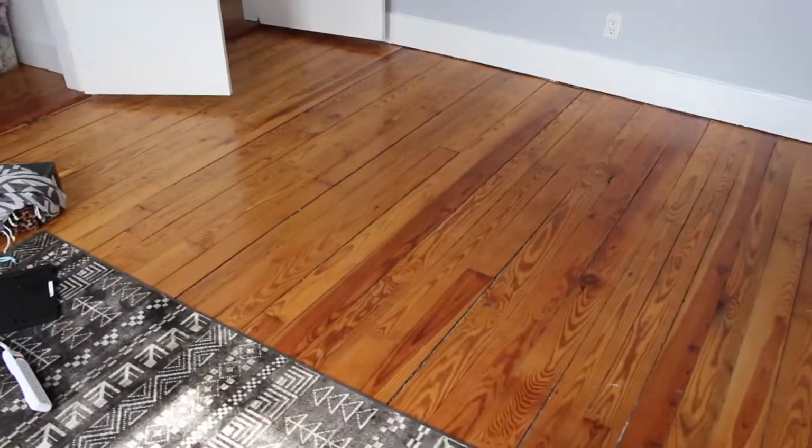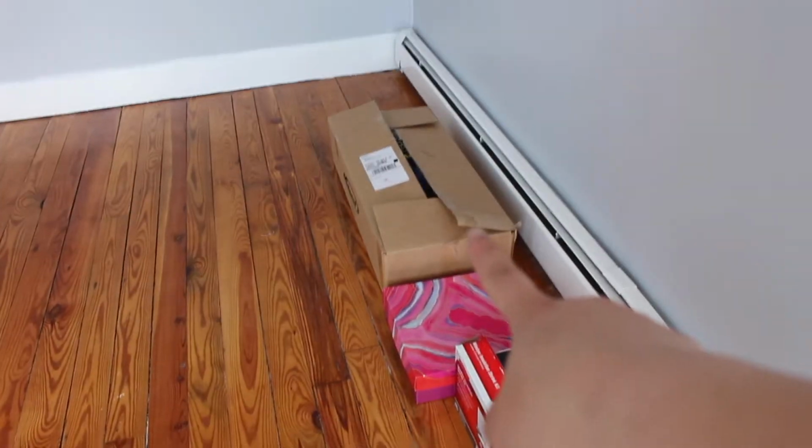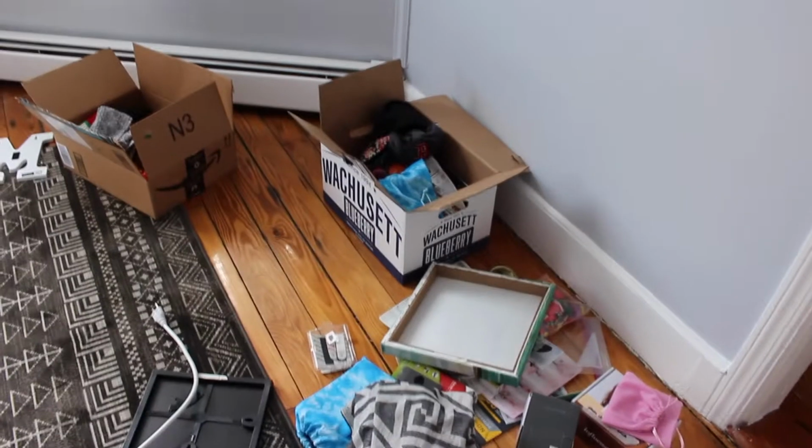But yeah, since we have no furniture at the moment, it's kind of hard to put anything away. Also, that box right there too is just full of clothes, and my Lush box, and there's just so much random stuff in here that I don't know what to do with it. Like that box right there is all Christmas stuff, and that box right there is my Christmas tree. So it is just too much to get done.